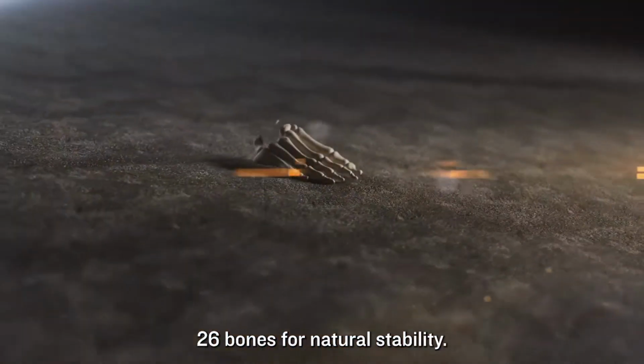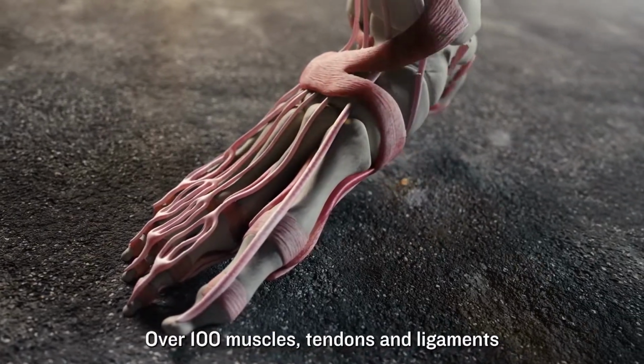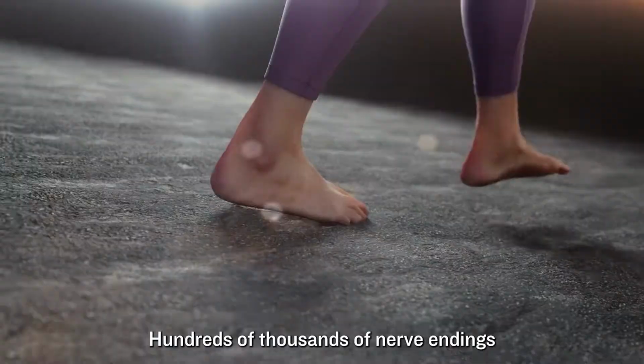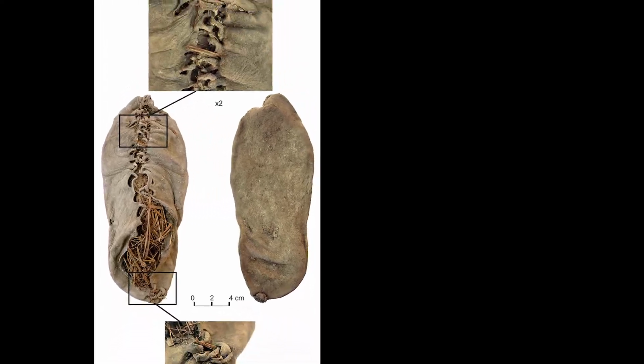The human foot has 26 bones for natural stability, over 100 muscles, tendons, and ligaments, hundreds of thousands of nerve endings for natural sensory connection. It's almost as if our feet were designed for running. For most of our existence, hundreds of thousands of years, people have been running and walking barefoot. Until one day this changed.